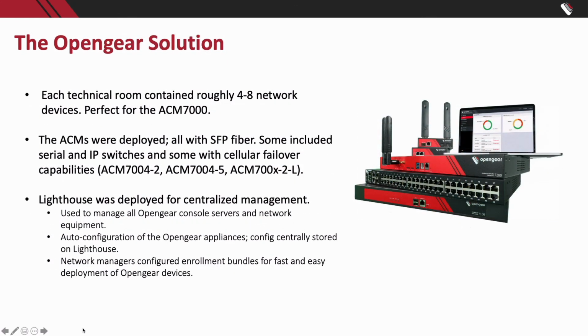What is our approach? What is our solution? How did we try to help them? Well, in the first place, we had several meetings with them. We were looking at the offering from OpenGear and at the portfolio and decided that the small boxes you saw in the previous slides Andrew showed you, the ACM models would be the perfect fit for them.